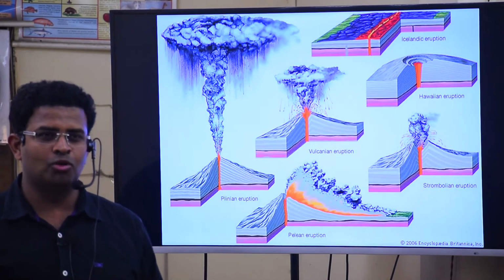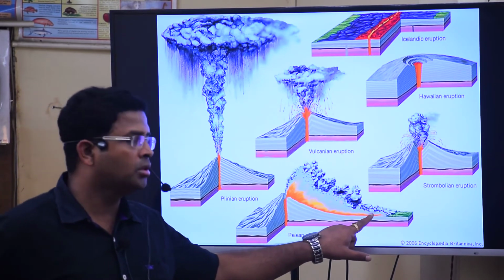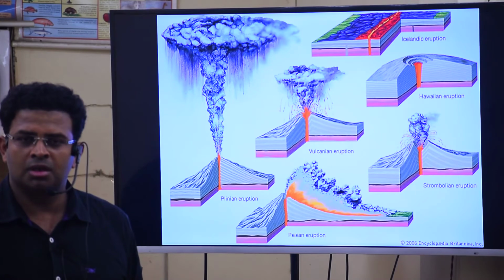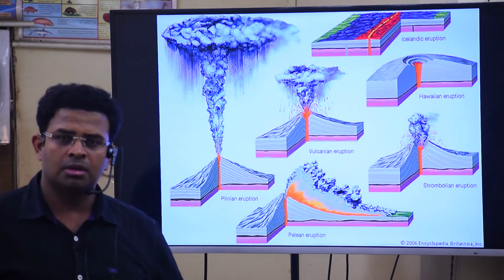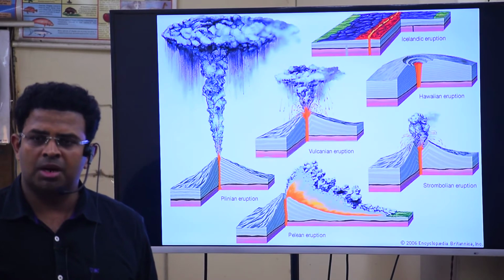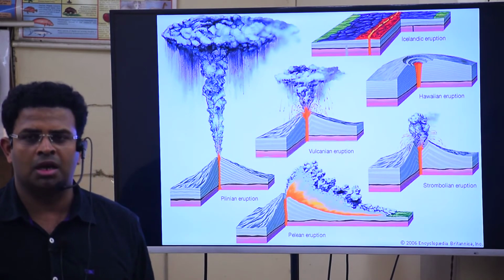But who can kill more people? You see, lava is flowing and all the rural and urban area will be submerged within the lava. Clear? And when I come to the Caribbean Sea, there is Martinique island. In 1902, this volcanic eruption took place in the morning, and within 2 minutes, 29,000 people were finished.